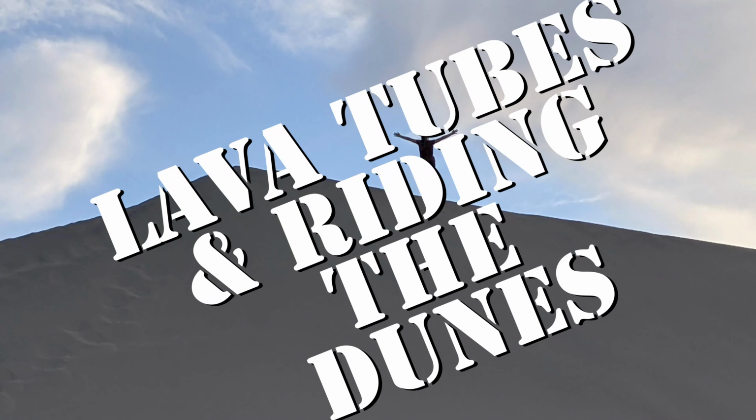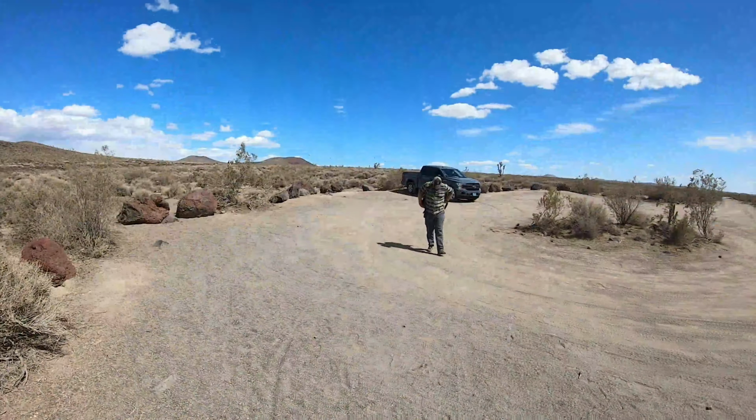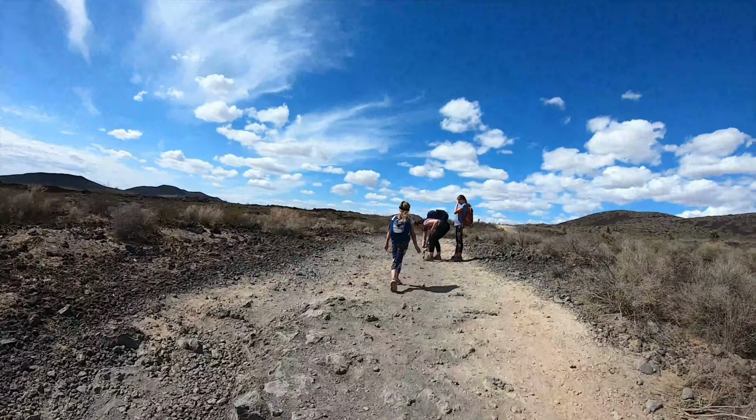Okay, we're about to go on the lava tube trail at the Mojave Preserve. Dad's getting ready, and we brought Mia with us, and we're gonna do a little exploring.